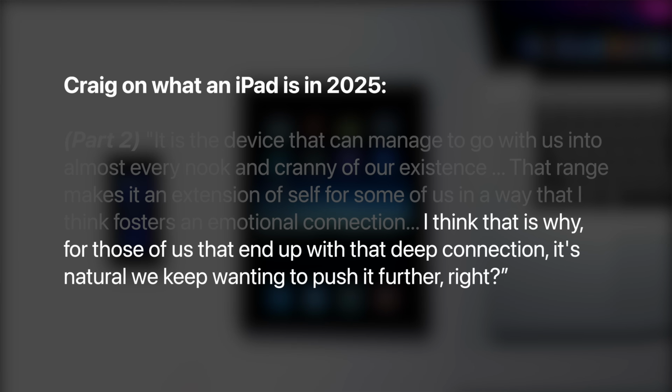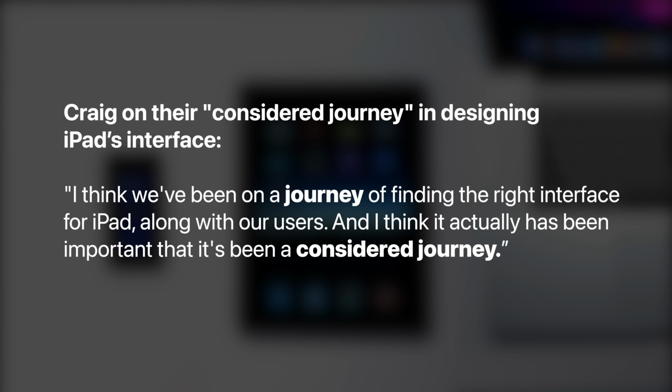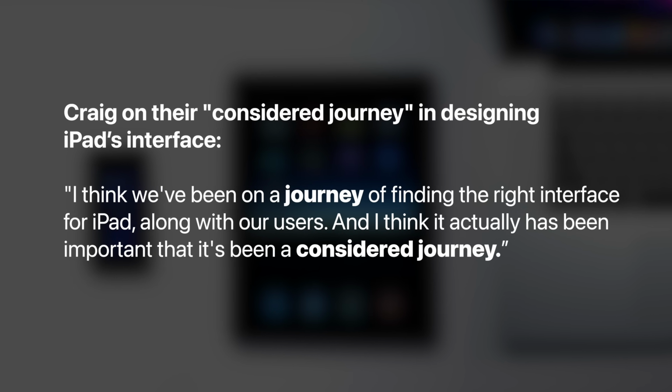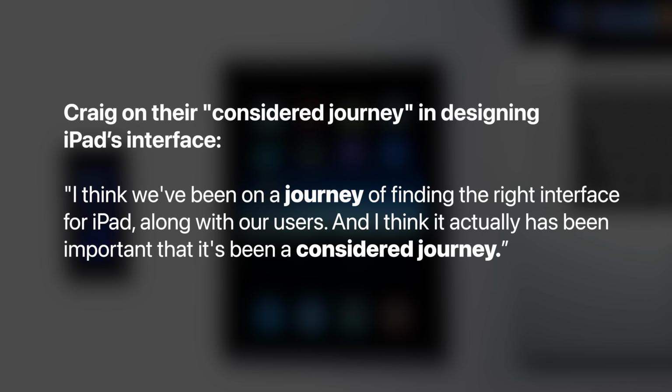Anyway, he goes on to say, I think that is why for those of us that end up with this deep connection, it's natural we keep wanting to push it further, right? So that sort of sets things up here. He also says, I think we've been on a journey of finding the right interface for iPad along with our users. And I think it actually has been important that it's been a considered journey. In other words, he's saying yeah, it took a long time and there's a reason for that.